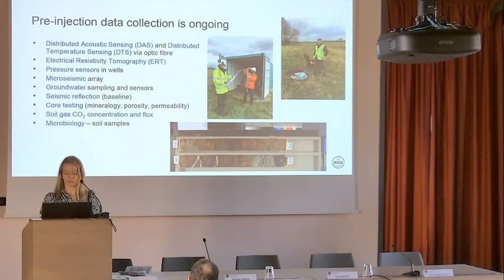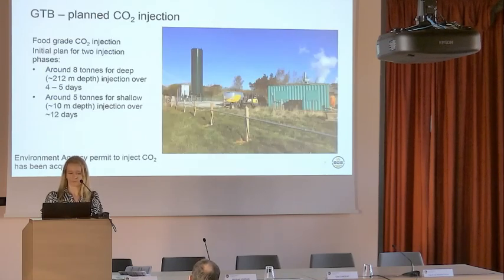That's the core near the very top. So that's around the injection depth. So basically it's a broken up mess. It's going to be very much based on secondary permeability, and I'm really excited to see where the CO2 ends up. I've got my own theory, but we'll see what actually happens.